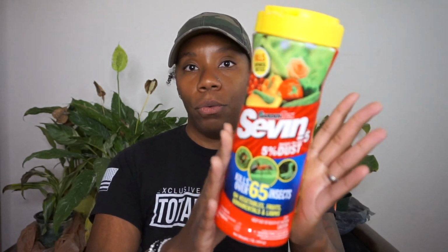It was infested so bad that I wanted to throw the whole entire plant away, but one of my followers told me don't do that. It will come back, just try to get rid of all the caterpillars that were on there and all of the eggs, and then treat it. So that's what I plan to do with this good old 7 duster. Yeah, that was a tragedy.